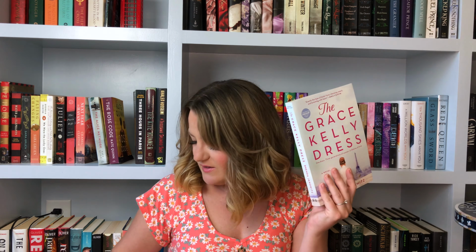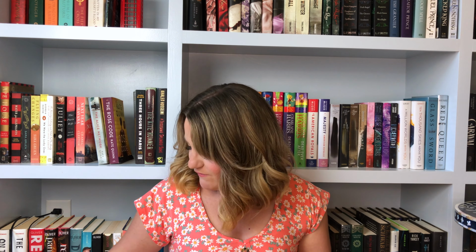The Grace Kelly Dress by Brendan Hurwitz. This one again I got put on so many TBR lists, and if I'm in the mood for this historical dress book, I think it's multiple women who wore the dress. If I'm ever in the mood for it, once again, I'll check it out from the library. Same with this, Parlor Games. I love 1920s stories, and I probably just picked this up based on the front cover, by Marie Biago. Once again, I'll just check it out from the library.